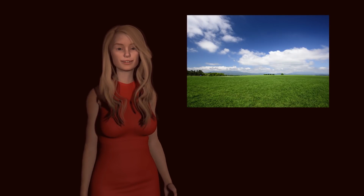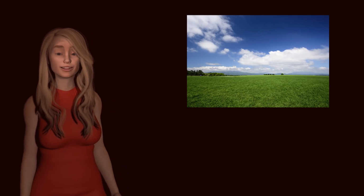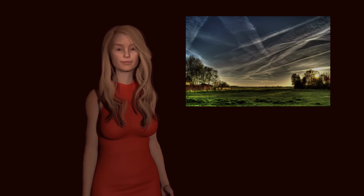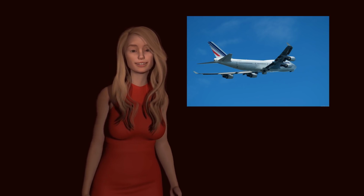For every human being on this planet, the sky above us has changed dramatically. The beautiful blue color of our world is now scarred by lines etched by our own modern invention, the airplane. Is there any scientific explanation for what is happening?